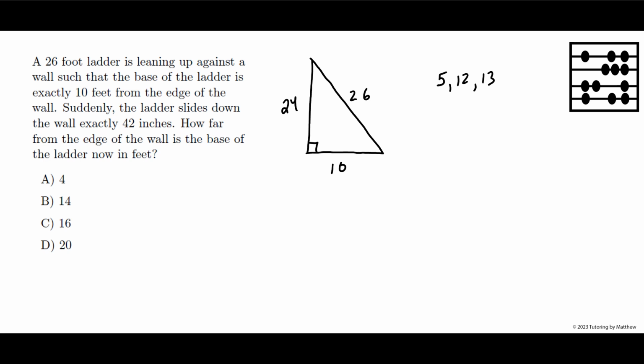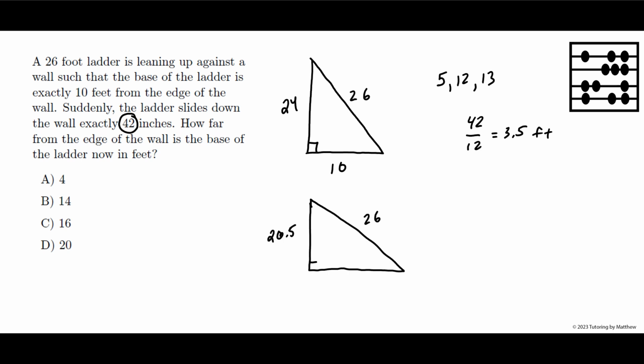But what we know is that it slides down exactly 42 inches. 42 divided by 12 is 3.5 feet. So that means in our new drawing, which is not to scale, it's now 20.5 feet, and the ladder is still 26 feet. And yes, we're trying to solve for the base of the triangle.